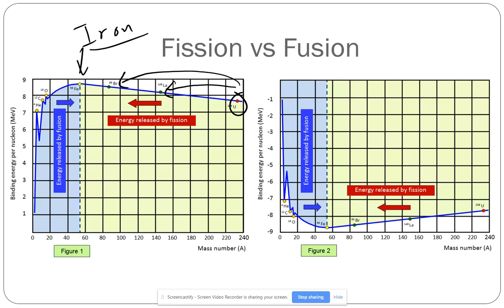If you can fuse carbon, you actually fuse carbon with a helium to produce oxygen. And then you combine a helium and an oxygen to produce neon. And then you combine a neon with a helium to produce magnesium and so on. I think magnesium is the next stop, I don't know. But it continues to fuse until you produce iron.